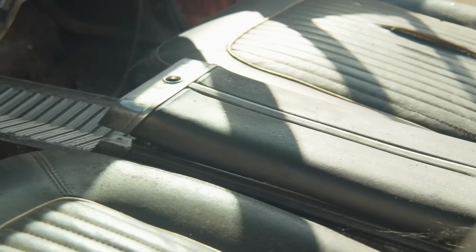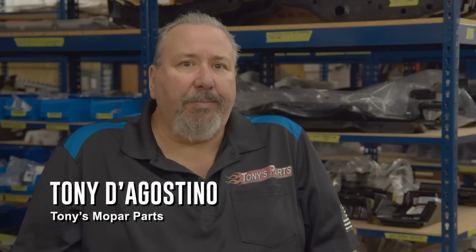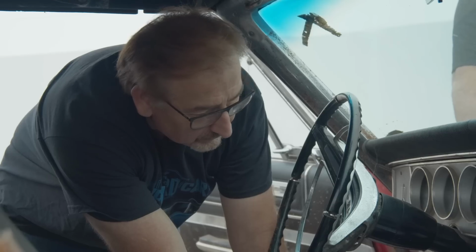And the console, that's such an intricate console. That was a very nice center console in those cars. The storage area wasn't really that big, but it was just a lot of chrome on it. When that car gets redone, you'll see a lot of chrome on the top of it.